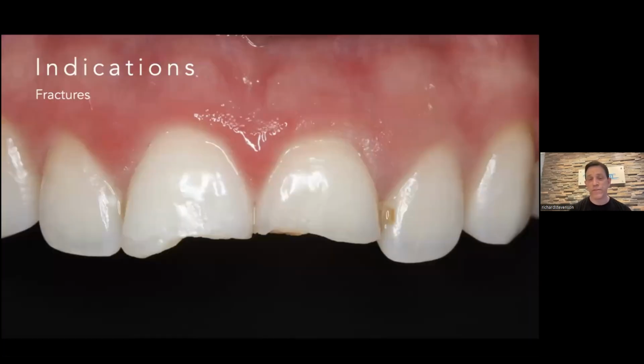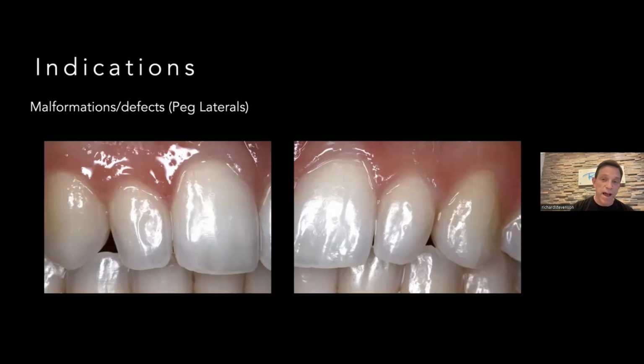Another indication, I think, would be fractures. Now, most of us would look at a case like this and say, well, these would definitely work out really well with direct composites. But both of these teeth were non-vital. They had to have root canal therapy, cores were placed, and she's like, hey, I just want something that's really going to last and not break that easily. What do you recommend? And I said, well, I really think you're better off with direct composites, but if you want something that's going to last longer, you're probably looking at veneers. And so she opted for veneers. And we'll show you that case in session 5, start to finish.